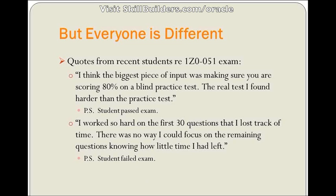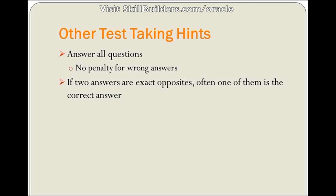Okay, so everybody's got different views. I've had other people tell me the 051 was a breeze, and other people tell me, man, this was like 8 out of 10 on the difficulty scale, and they failed. So you've got to know yourself, but everyone has a different approach to this.